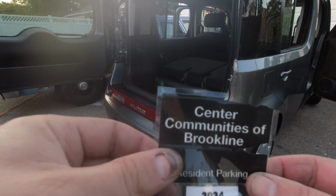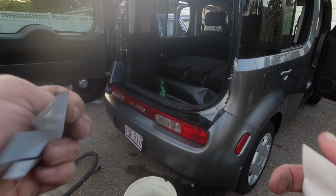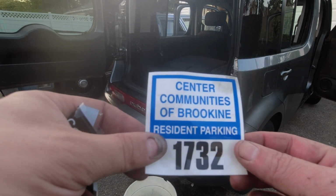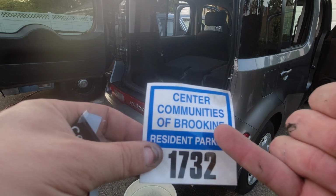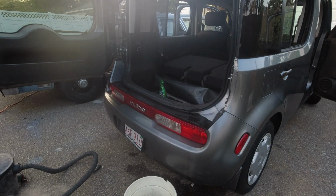This one says the center communities of Brookline, resident parking. This one, center communities of Brookline, resident parking. They forgot a letter in their own name. That's very funny to me.